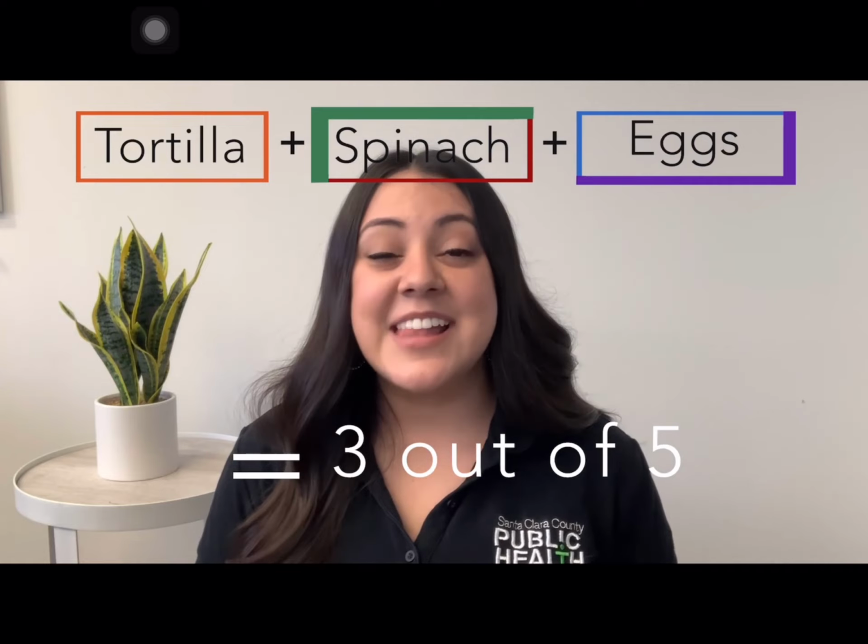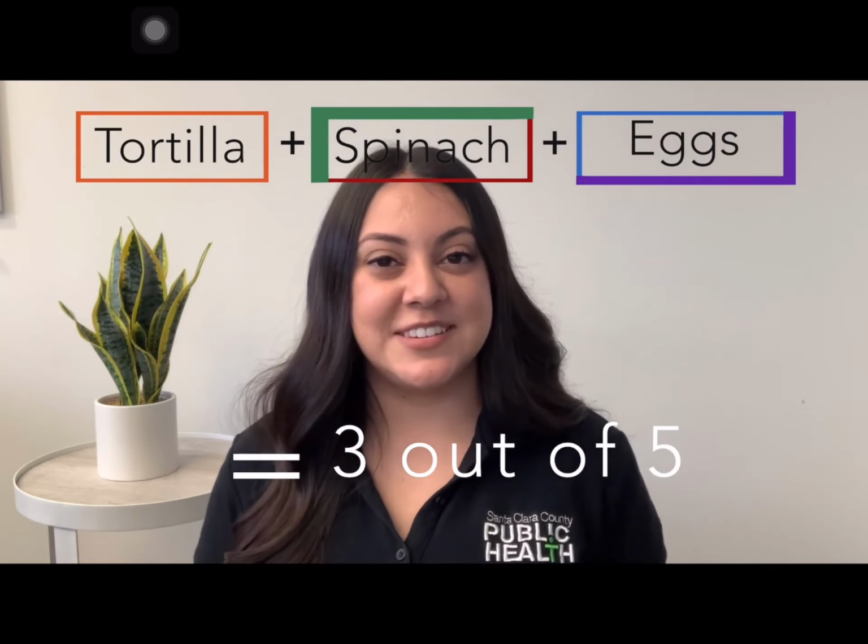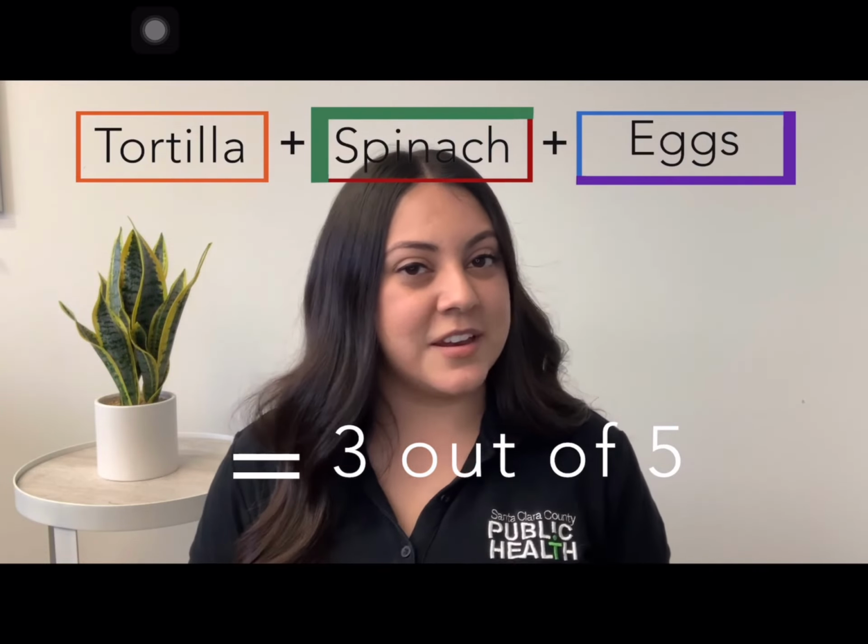Now let's take a look at your breakfast. Does your breakfast meet the 3 out of 5 food model? Meaning, do we have a grain for group 1? Group 2, do we have a fruit or a vegetable? For group 3, do we have a protein or a dairy? Now if it does, great job. If it doesn't, think about what else you could add to make it a 3 out of 5 food model.